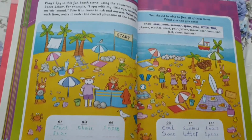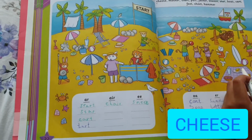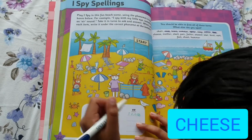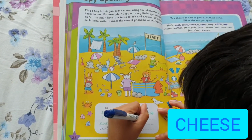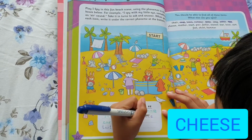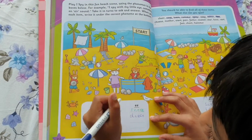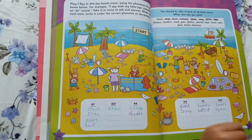Okay, interesting. Now cheese. You've already found it. Oh, great. And you already know that it's something to eat. It must be on there. Cheese. It's got the sound E, cheese. There's like three E's. Yes. Okay.